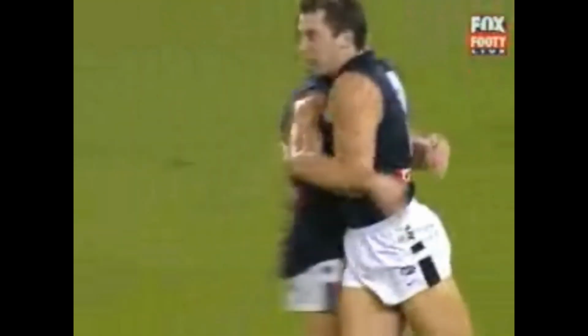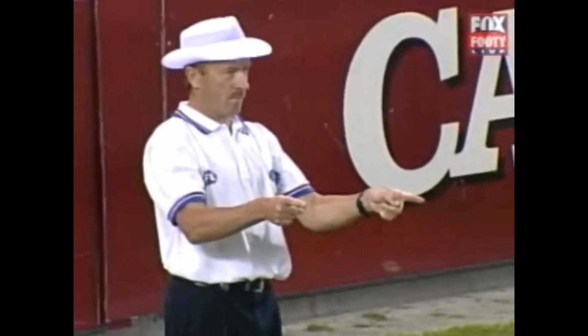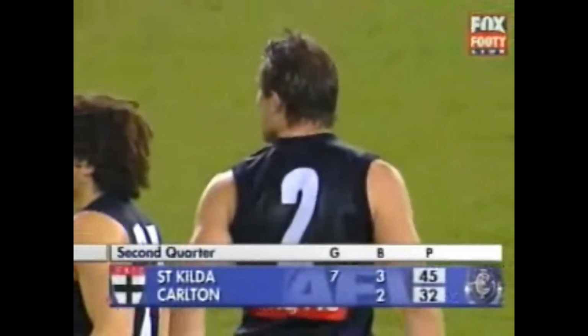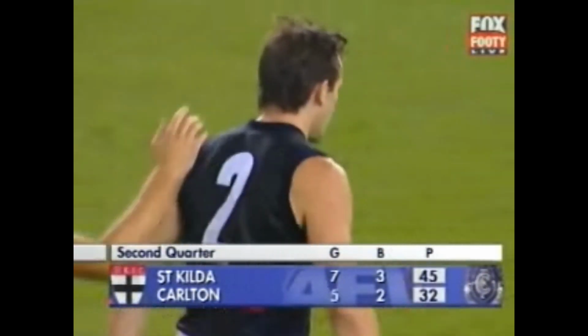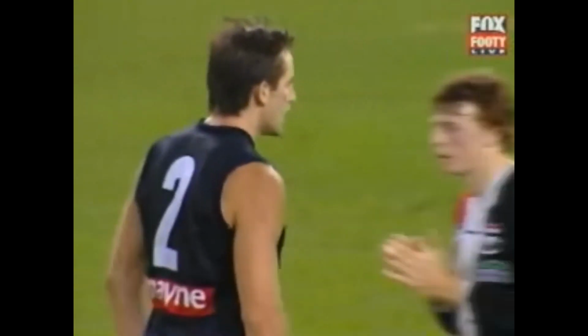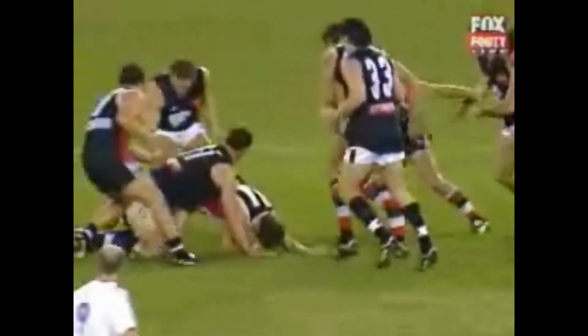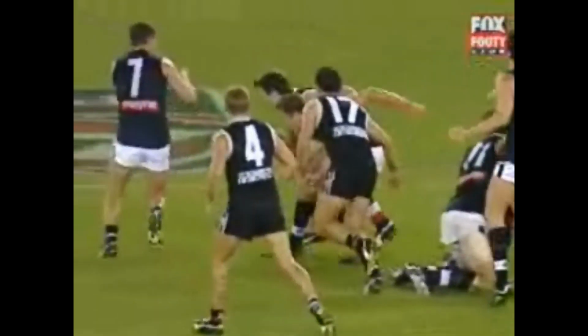Inspirational from Corey McKernan. Great second effort and third effort, and that'll lift his side. The margin back to 13 points. Good play, and he's mirrored the opposite numbered player for the Saints at the moment. You've got to stay involved in the contest when you're a key marking forward. The ball was dished out quite well. Good hands by Anthony Koutafidis.